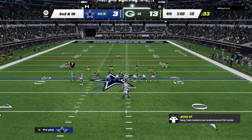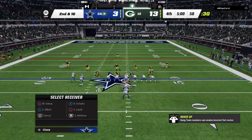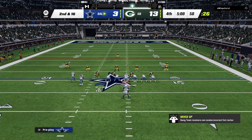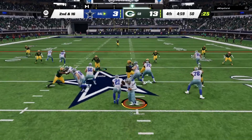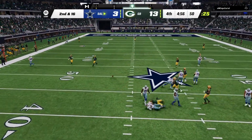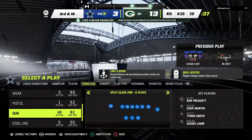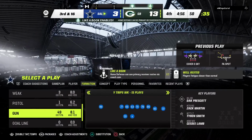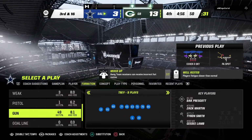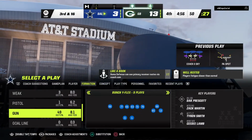Second and 16. Play action now. Prescott. Oh, the ball comes out on the hit, but they'll say it's incomplete. Tell you what, partner, after this one he's going to need ice and a nice long soak in a hot tub. He's been under duress the entire game. And once again, hit as he throws. Fortunate that one wound up incomplete.